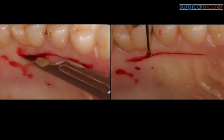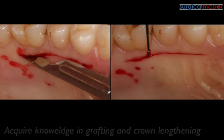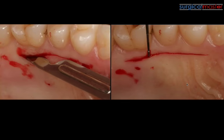Now, it's important for you, and that's not part of this training, to acquire surgical knowledge in general, and learn about crown lengthening procedures, soft tissue grafting, osseous surgery, and many other surgical procedures that have nothing to do with extraction and implant replacement, because the more knowledgeable you are, you will be able to provide better implant therapy and implant surgery.